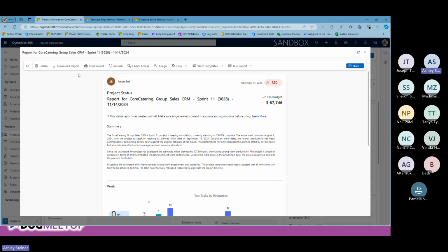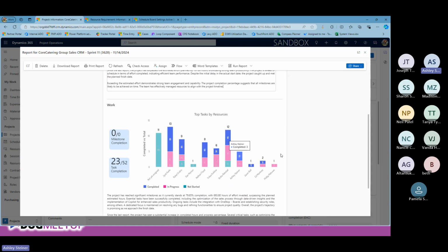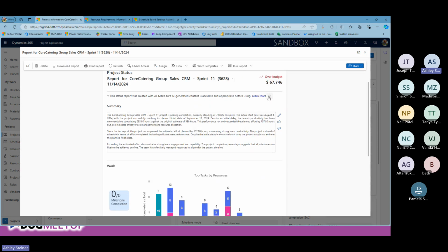So I could go ahead and hit download report, and I can also say whether it's over or under budget. So some of this is editable because, you know, AI is not perfect. So it does allow you to come in here and make changes. But you can see here, it does give a really good progress report on your resources, how they're spending their time, and it does give summaries as well. So this is something that we are using internally and externally to send out our status reports.